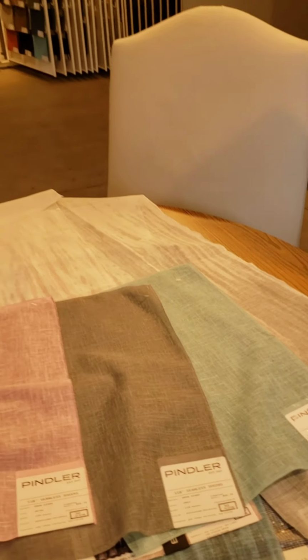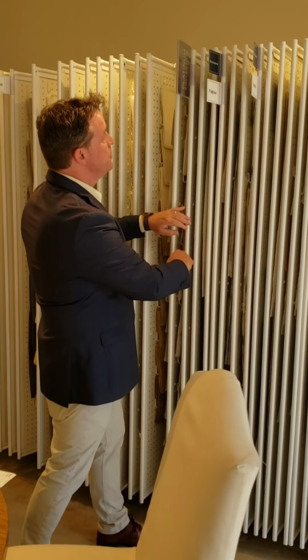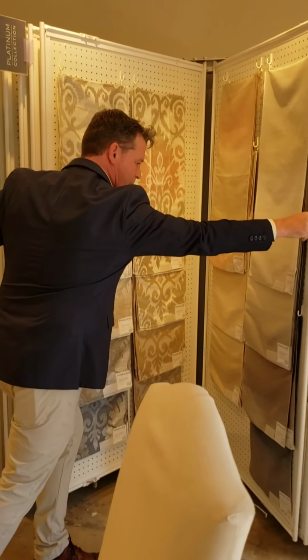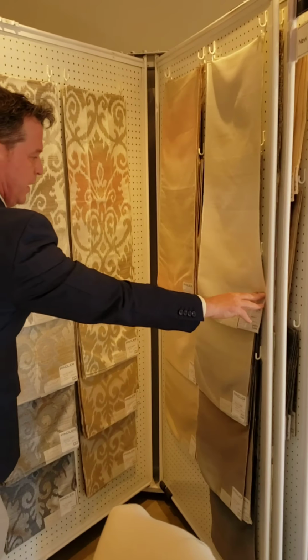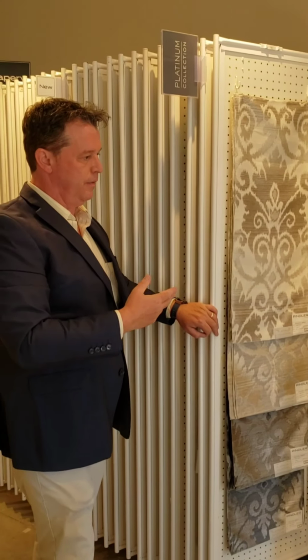Going back to the wings, I touched on something called the Platinum Collection. The Platinum Collection is the exclusive collection that we carry and offer. They're German imports. There's a wool element involved, as well as some other yarn blends. But I'll show you the collection as it's shown here on our wings. So they go from wide width to these beautiful, once again, rather opaque adamas, for instance.